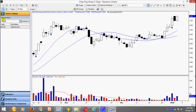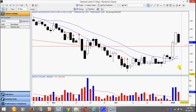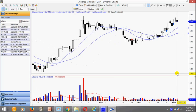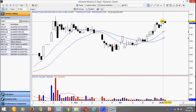We also see a strong move from Yanlord, but today it had a pullback bar with slightly lower volume. Look for a break above this high here of 178. Alliance Mineral. Notice the series of setups in today's stock pullback with extremely low volume. Look for a break above this high here of 41 cents. Just be mindful when you approach 41.5.